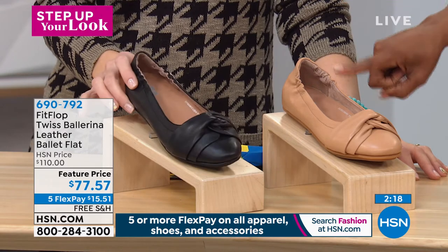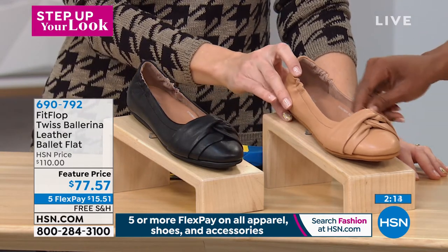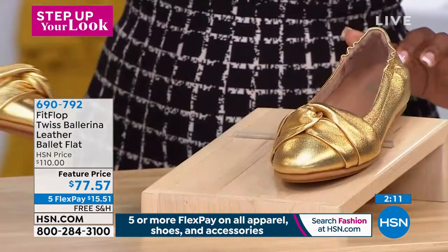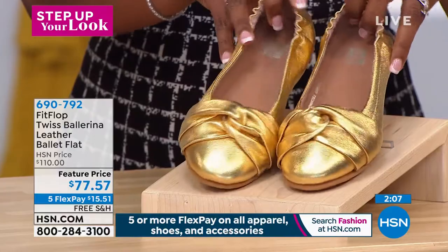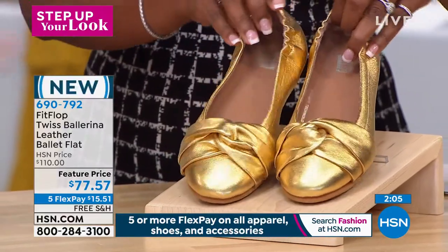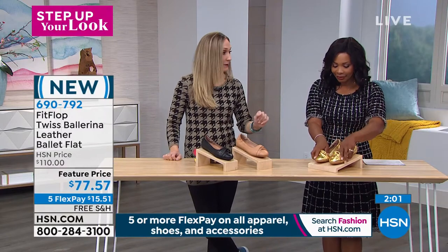This one is blush. We call it blush, but it's really more of a flesh tone, like a nude tone. And this one is called gold. Ooh, I like it. It's like a rich, like an 18 karat gold. That is the real deal. And that's leather too, so even though it's all shiny and metallic, it's leather.